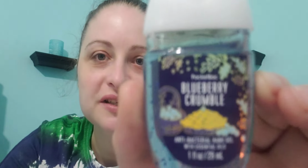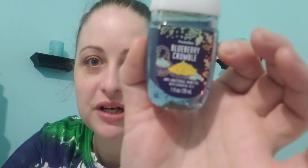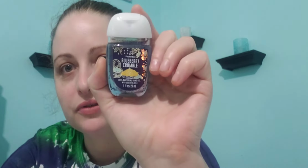All right. Those were all $3.50. They were half off, I think. Hang on. Yeah, $3.75, sorry. Then I got five of the fall hand sanitizers, five different ones. I got blueberry crumb cake, which I tried when I put hand sanitizer on when I went there, and I liked it, so I got one. I don't know if you can see that.